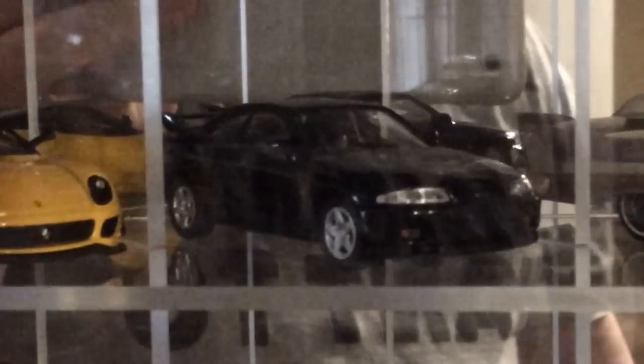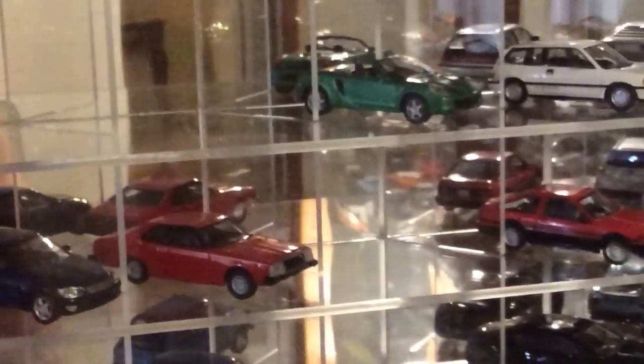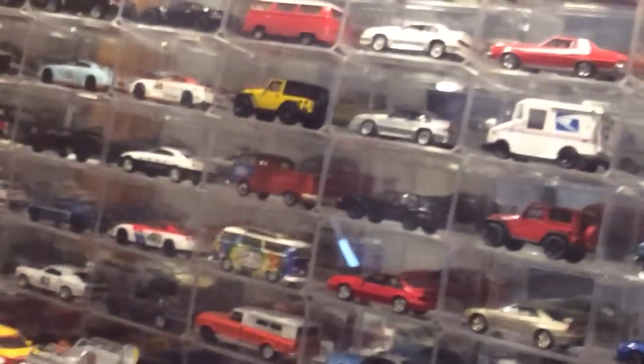So Kyosho does a great job with their tooling licensing. There's that black R33. So that's why I think I would give them the advantage when it comes to that. Johnny Lightning has a great catalog as well. They just don't specialize in execution. A lot of their stuff is really nice, but a lot of their import stuff is poorly done.